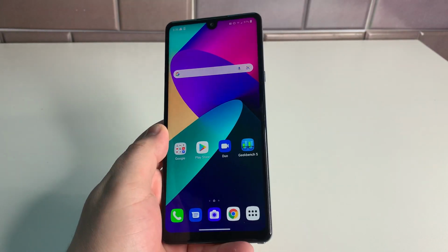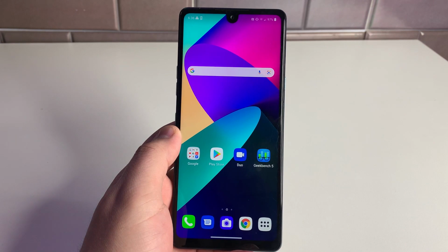Today we're going to be going over the LG Stylo 6 in 2022. Stay tuned.